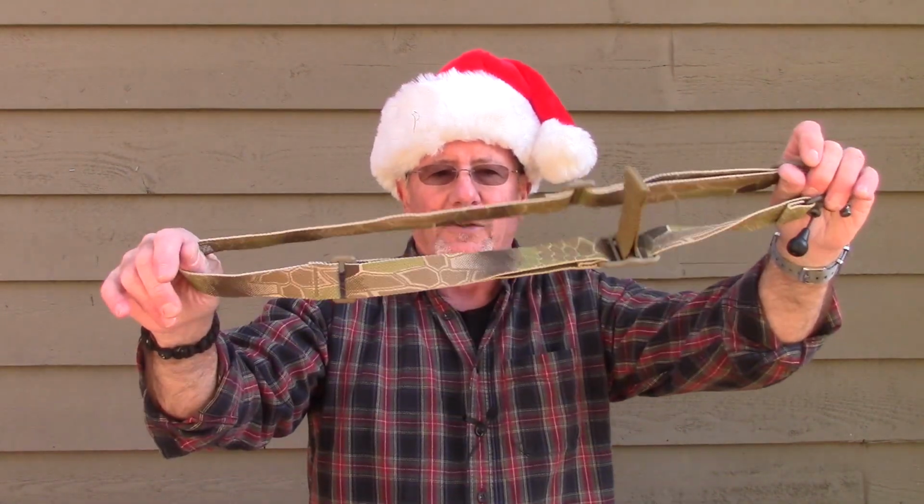But it is. This one's $90, and it's extremely well made. Different colors. This is the gold standard of rifle slings. Really, it's the Vickers sling by Blue Force Gear, and the 221 is the one I like the most.